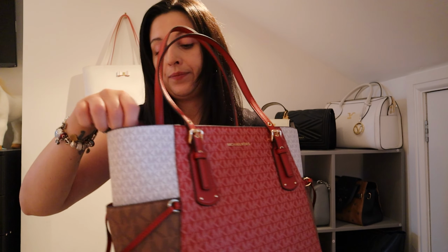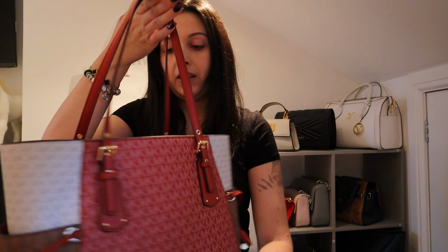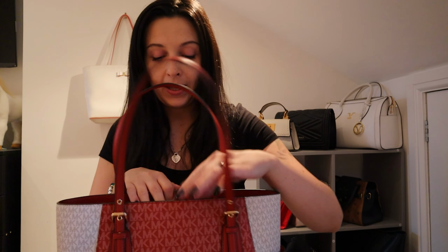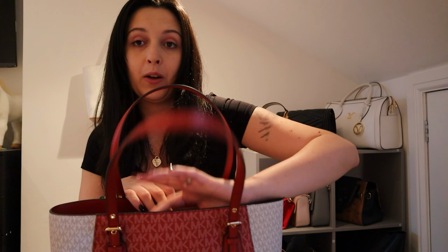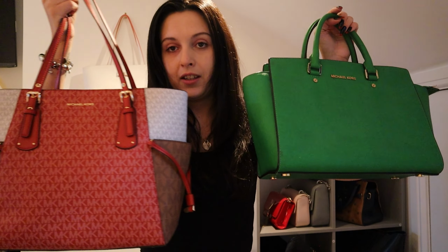That's bag one. Bag two also has the Michael Kors printing here. Its tags do not have the Michael Kors label on, but these bits here, which are the buckles, do. Inside it has the Michael Kors tag on there as well, the little leather tag, as well as having the Michael Kors printing. So which out of these two do you think is legit?